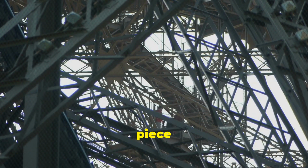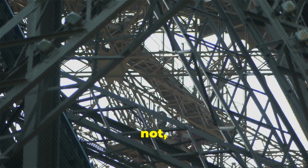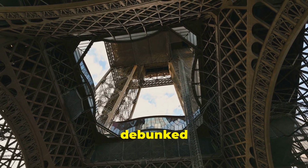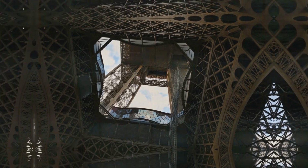Now, here's another intriguing piece of trivia. The Great Wall of China is not, as commonly believed, visible from space with the naked eye. This myth has been debunked by astronauts who have observed Earth from orbit.